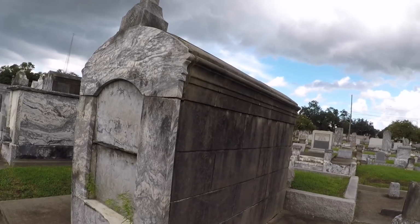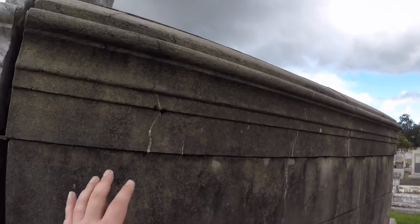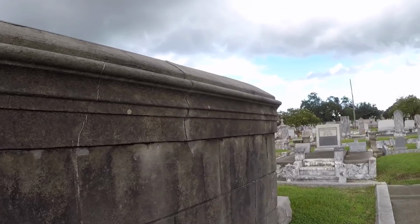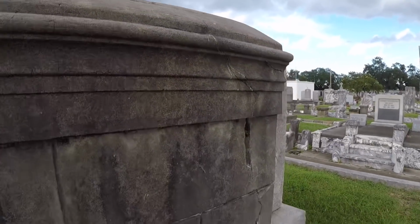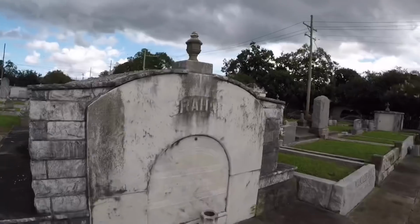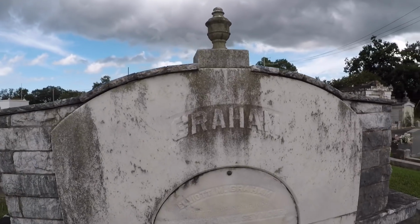It looks very old, and it is kind of cracking. The front is sort of coming off, so it's not in the greatest of shape. You can see the cracking up top and on the sides. In fact, you can almost see inside of this thing. This one here, this one's from 1900, November 16th, 1900.